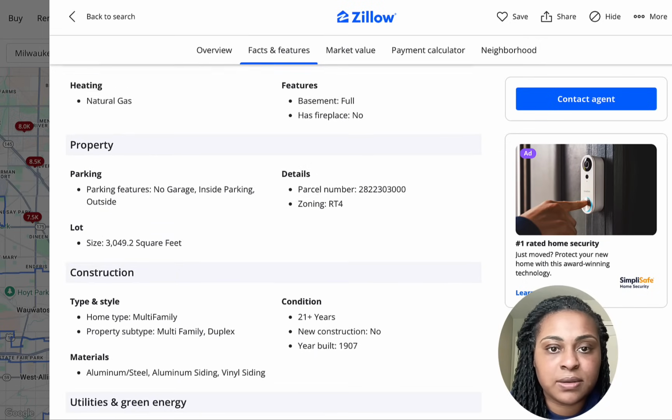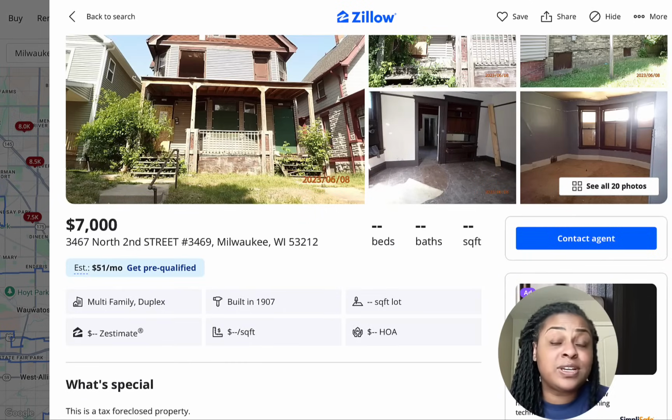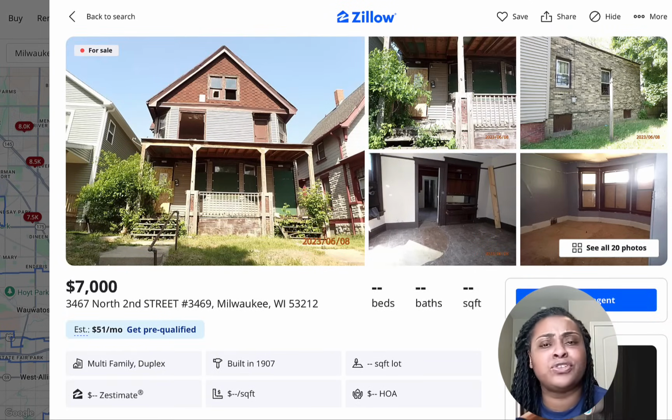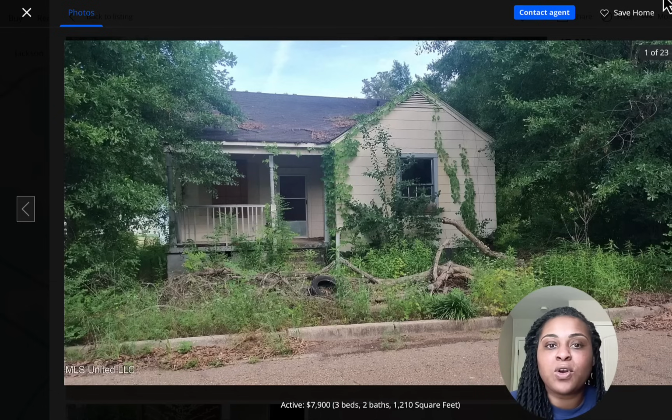All right. Okay, so do your due diligence on every one of these properties, guys. Not just this one. Every single property, anything that I give to you, whether it be a website, whether it be a home, do your due diligence. All right, we're going to go to the last property.